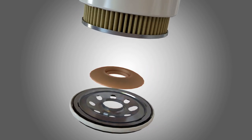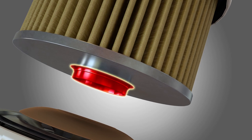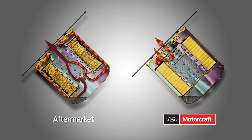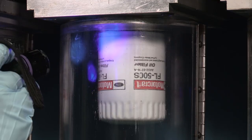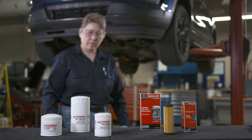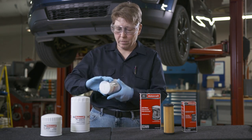The pressure relief valve maintains oil supply, even in extreme cold. Located at the end, it assures no sludge flows back into the engine. Motorcraft oil filters undergo extensive testing to ensure they perform until the next oil change. And just 35 Motorcraft filters give you coverage for 90% of the vehicles on the road, including non-Ford vehicles.